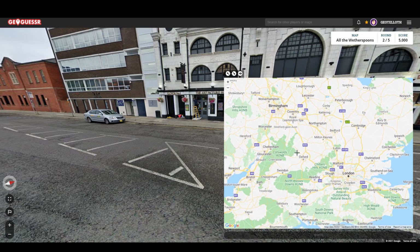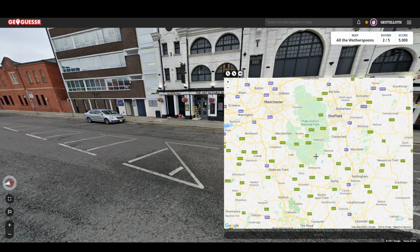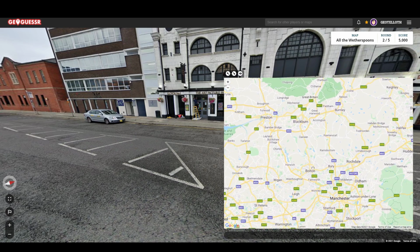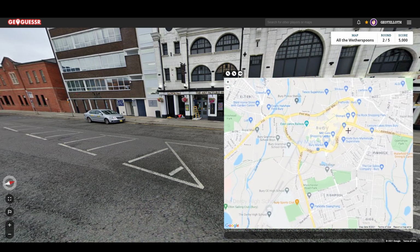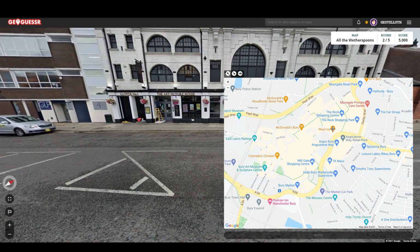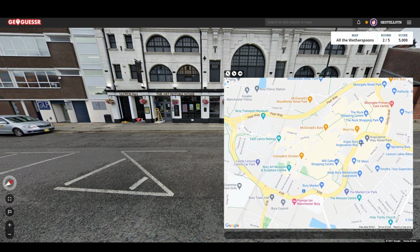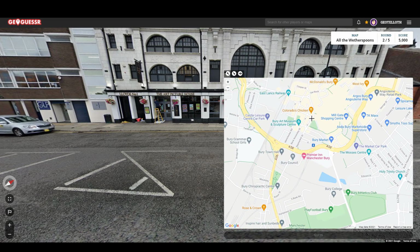Right. Take a step back. It's showing me exactly where I am and I can't find the bloody place. There we are. We are in the northwest. Good. Oh, that's a relief. Right, let's figure out where we are. I really thought I was wrong there for a second. I could have sworn it was in the northwest, but you doubt yourself when you don't see it first time.